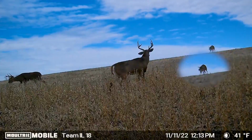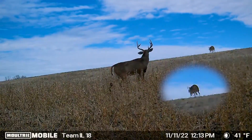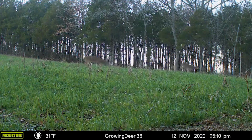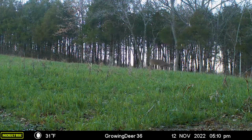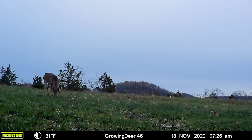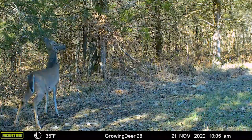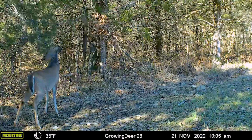Across much of the whitetail's range, the peak of the rut has passed. During the peak of the rut, the highest percentage of does in the area are receptive, and that means bucks don't have to move very far to find a receptive doe. But each day, as we move further past the peak of the rut, there's going to be fewer receptive does. And that means we're going to start seeing similar behavior as we saw during the pre-rut.